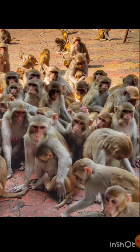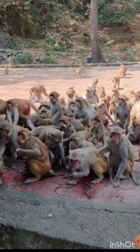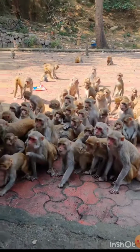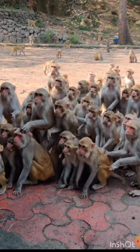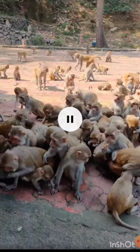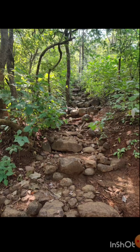At the base of this pretty touristic fort, given the fact that I guess many people feed them, we can see huge crowds of monkeys. Quite the worst we can do, feed wild animals.